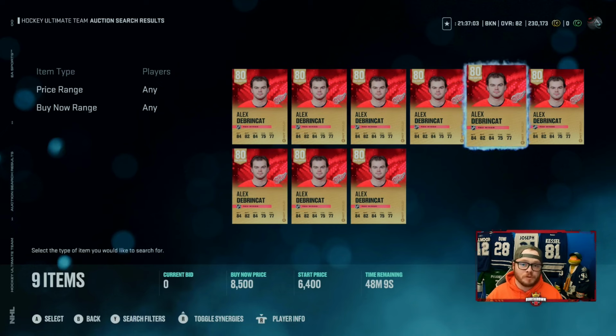This card's been up for 12 minutes, still up there, so it's not a snipe. This card is 8,500. You might be able to get him for cheaper if you watch the bid price, because maybe this card drifts down, you can grab him for 7K. Alex DeBrincat is a good budget card, but he's at the top end of this price. We want to keep going down, down, and down until we get to a card even faster than this that's half the price. And who is that? You'll have to find out at the end of this video.